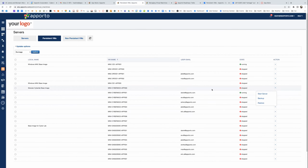And trying to think if there's anything else. One thing maybe also worth mentioning: Apporto is a full service, so we can set this up for you so that it's ready to go on day one. But some of our customers prefer to manage everything in-house, and that's why we provide this administrative portal. So you can either outsource it to us or manage it in-house. If you have any questions, please feel free to ask.